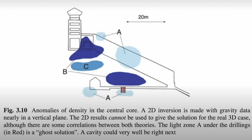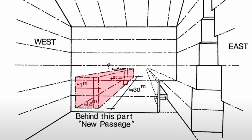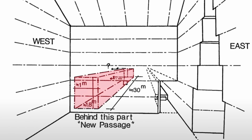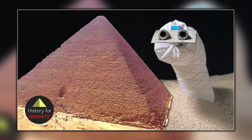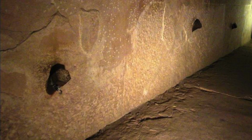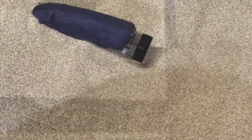Furthermore, geophysics has also revealed there is a possible corridor-like cavity sitting behind the horizontal passageway, and this is something we do need to clarify. As Douglas at History for Granite says in his video, the plugs that cover the drill holes could be removed and new state-of-the-art soft-bodied robots could be sent in. These robots can tunnel through sand and squeeze through small spaces, and by re-investigating the drill holes in the horizontal corridor, no new drilling is required. The pyramid would not be damaged.